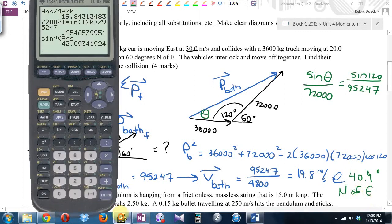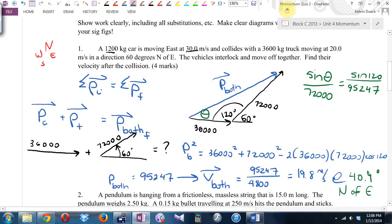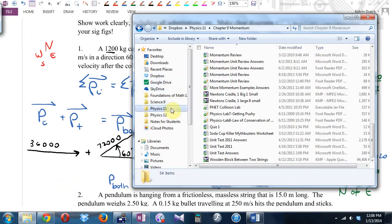Or I would take 49.1 degrees east of north. Now, if you got that, you get 4 out of 4. Otherwise, here's how I would give out part marks.